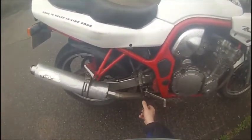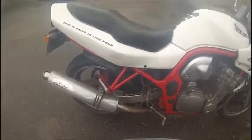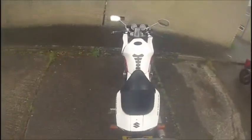It did have a different windscreen on it, a black one, or kind of dark blue, and as you can see down here, or maybe not, I don't know if the camera picks it up, the footrest hanger snapped off. So yeah, I dropped it and that snapped, so unrideable at the moment.